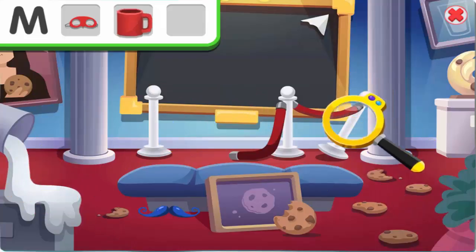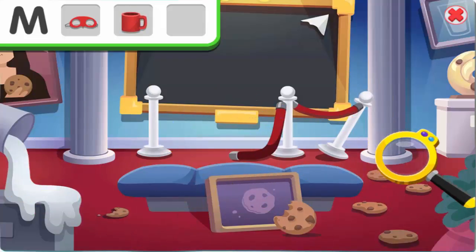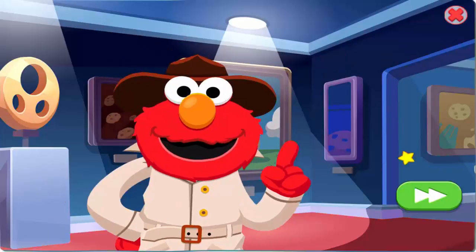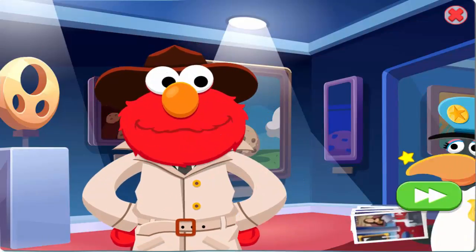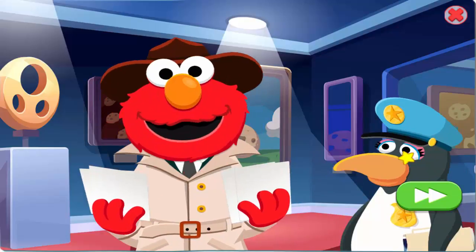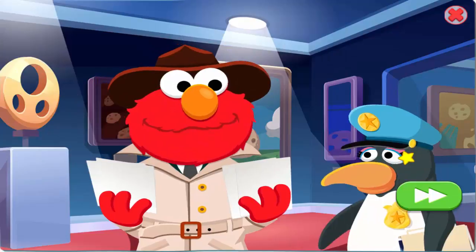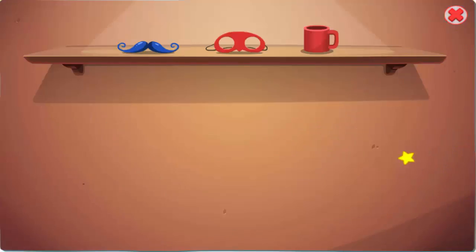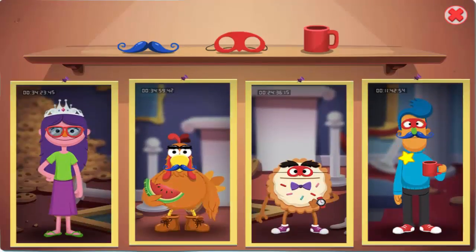Mug. Another mustache. Oh boy. We found all the clues that begin with the letter M. Okay, we found the clues, but how are we going to find the thief? What's this? Photos from the security camera? Oh, thank you, Miss Penguin Guard. The thief must be in one of these pictures. Choose the picture that has all of our clues.